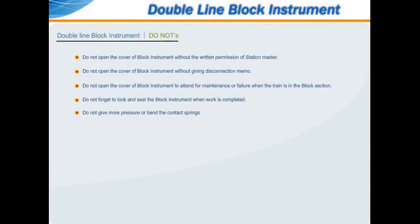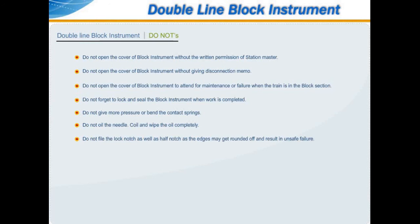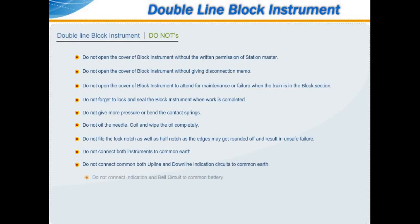Do not apply more pressure to, or bend, the contact springs. Do not oil the needle and coil; wipe the oil off completely. Do not file the lock notch as well as the half notch, as the edges may get rounded off and result in unsafe failure. Do not connect both instruments to a common earth. Do not connect both upline and downline indication circuits to a common earth. Do not connect the indication and bell circuits to a common battery.